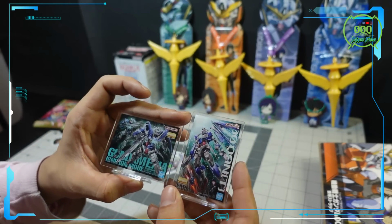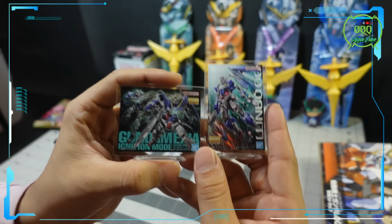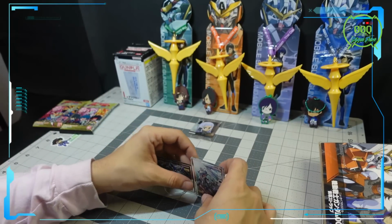Like, these are our must-have. You gotta have these on your desk, or just chilling with your favorite box art, or even next to your favorite Gundam. So guys, Gundam acrylic box arts are a thing. Table stands, yeah. So you have these as well.